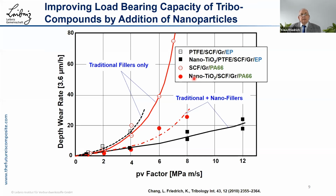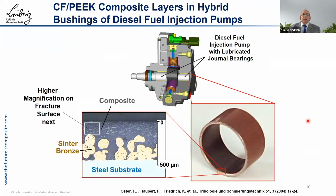If we go and add additional nano titanium dioxide, then you see that the slopes are much flatter, and also the PV value which can be applied is much higher than in the previous case. This will also be shown in a special example.